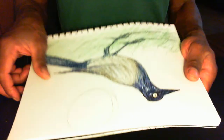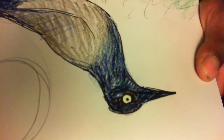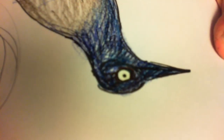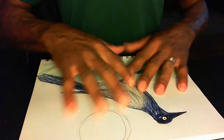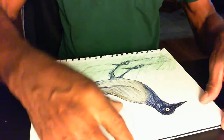If you can see his eye, see that eye? His eye. You see his eye? You see Crackle's eye? Okay. There we go. And we'll talk about this bird here.